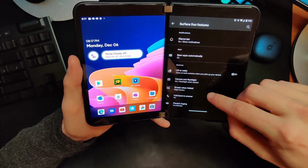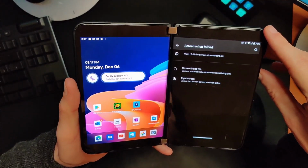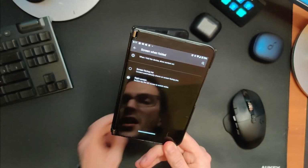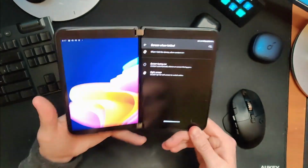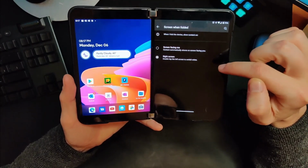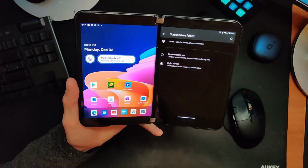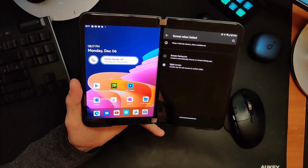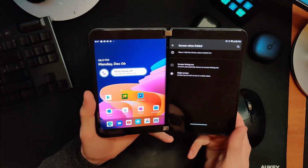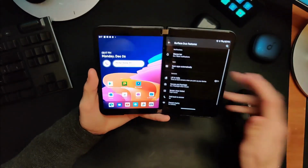First off, we have the ability to change which screen is the preferred screen. Right now, if you fold it like that, it's always going to default to the right screen being your primary screen. You're now able to tell it which screen you want it to use, either the right screen or the screen facing you automatically. That's the behavior of the original Duo. So you can't change it to the left screen, but you can change it to whichever screen is facing you, and you can let it do what the old Duo did if that's better for you.